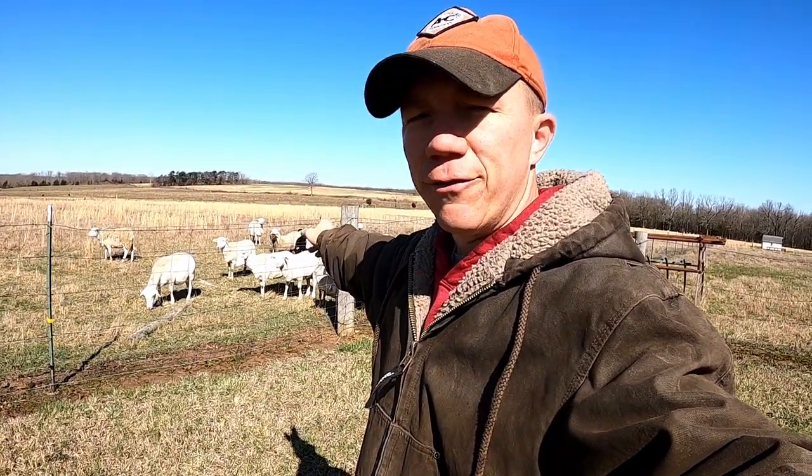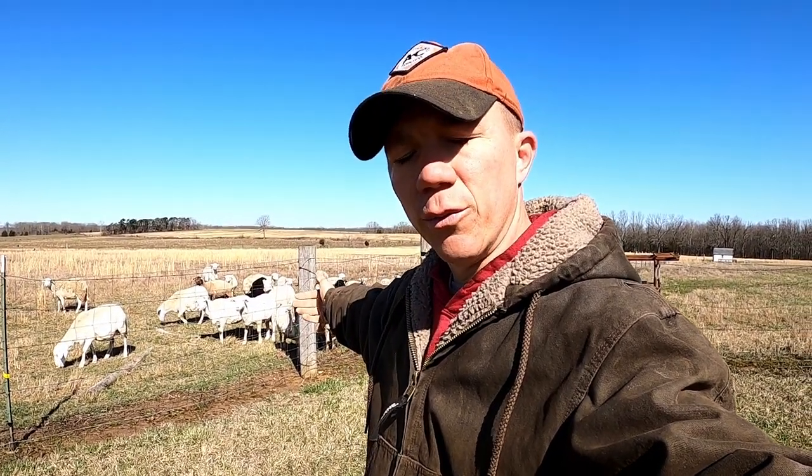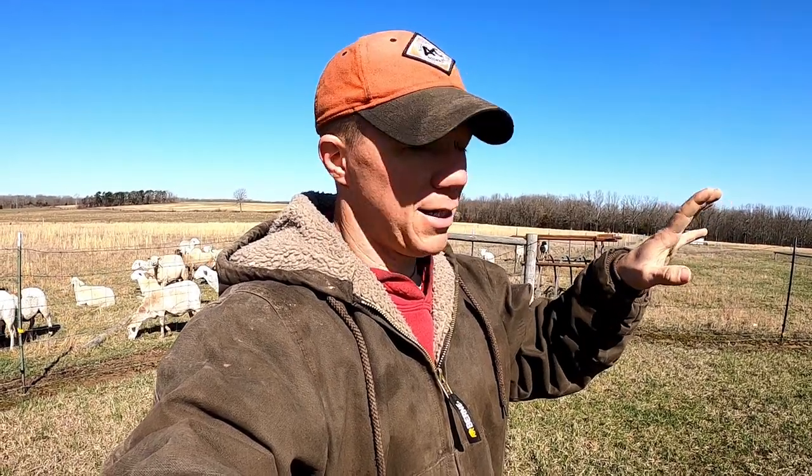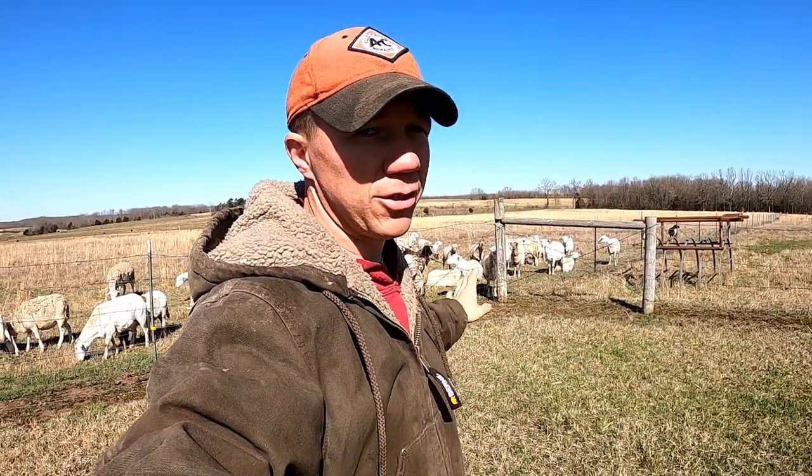These guys being out here already for this long, at this point we're going to be okay. Obviously we need to check them when they go to the next pasture, which will be tomorrow morning. We'll check them probably an hour or so after we rotate them, just to make sure they haven't gotten too much grass in them or anything like that. But I just wanted to point that out. Make sure that you're checking on them when you're going from straight hay or hay and grain to straight pasture. You've got to check on them.